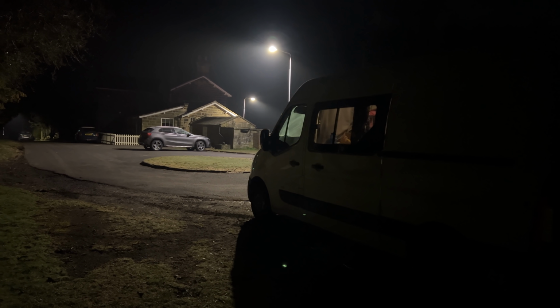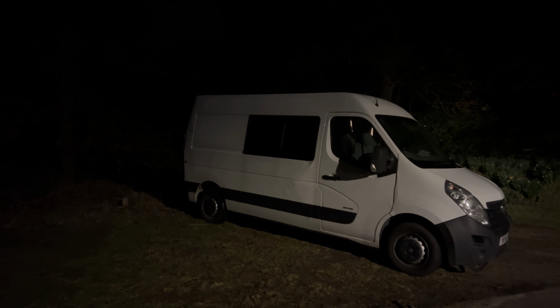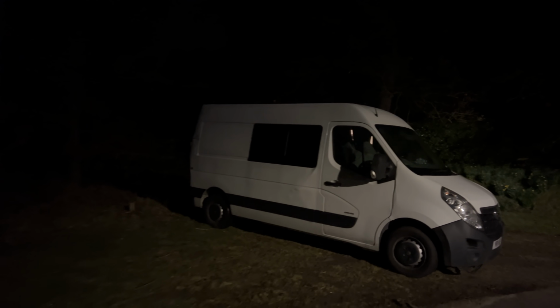So this is our little stealthy camping spot for the night. Spent the afternoon and the evening with my mum and dad. My mum's actually spied this little spot for us. It's right next to the train station. Someone likes it here though.